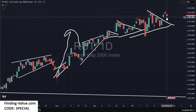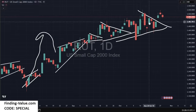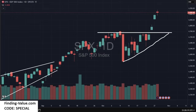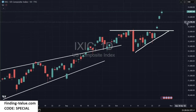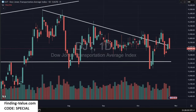Russell's down a little bit. That's still sitting on top of everything though, as it's been pushed up and up and up. SPX up a little bit, making all-time highs. Looking good. And the NASDAQ's also up 0.8%, making all-time highs. Looking good. Dow Jones Transportation down slightly. We're getting all this, it's kind of weird.